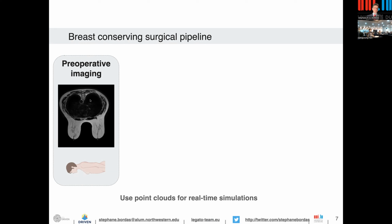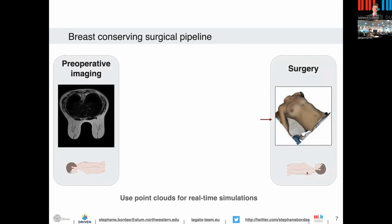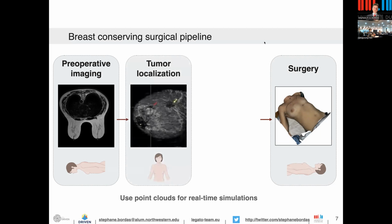That means that before the operation, the lady is lying down in an MRI, and an MRI, which is a particular type of image, is taken in order to see where the tumor is located. And during the surgery, as you can see, the lady now is on her back, and the surgery can take place. Which means that if the tumor was at a certain location here in the breast, in the left-hand side of the slide, on the right-hand side, because of the change of gravity, gravity is now applied from top to bottom, and in the other case, the breasts were in the downward direction. So of course, there is a change in the position of the tumor due to the change in position of the patient.